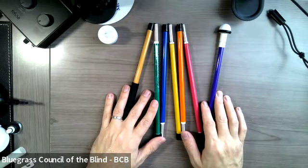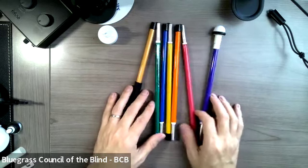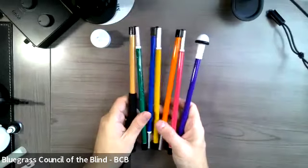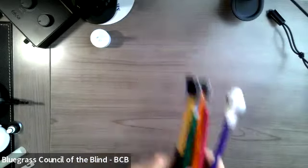You know, some people might want a cane that kind of looks like a candy cane where it's red and white alternating sections. In some countries, that actually represents a different type of vision impairment. So you might want to do that. Or you might want to have alternating blue and green, you know, whatever you want to do. You can do that with Ambutech canes. It's pretty awesome.